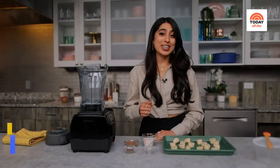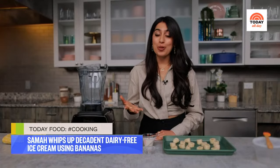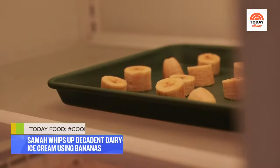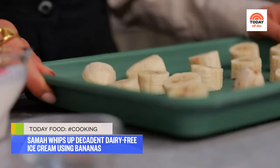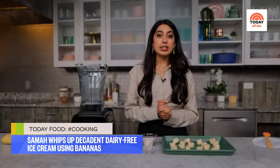If you thought that you needed an ice cream maker to make ice cream at home, then think again. My banana cardamom ice cream comes together in a blender and takes a little nice nap in the freezer to create the most luscious vegan ice cream. Let's make it. Listen closely.